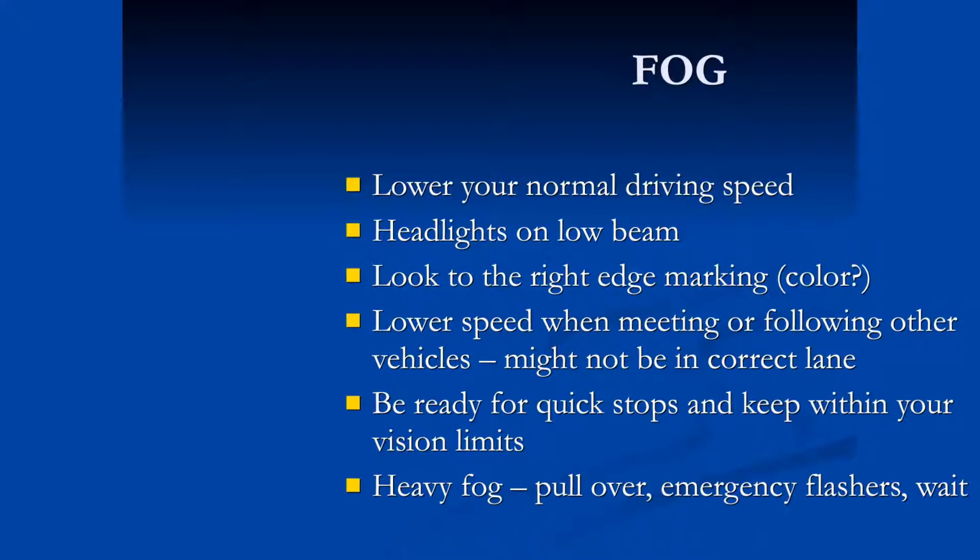You never want to drive so fast that you can't stop. And if the fog is super heavy and it's not going to move in a couple of minutes or 5 minutes or so, pull over, put your flashers on and wait. But usually try to find a safe place like a parking lot, because even on the side of the road, sometimes other cars will gravitate towards a car that's got blinking lights on, thinking that it's still moving.